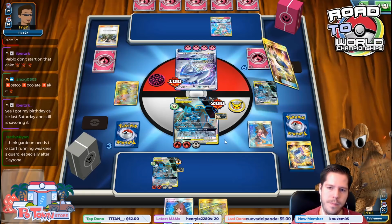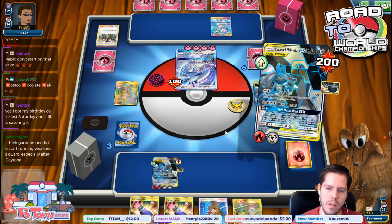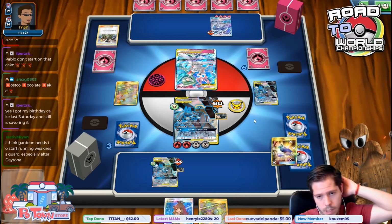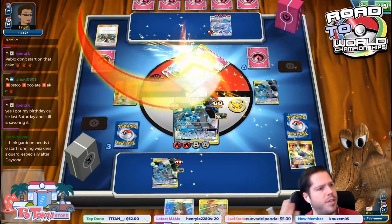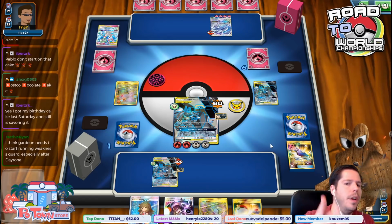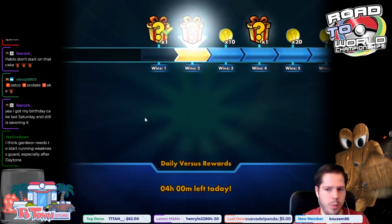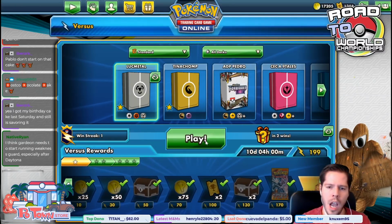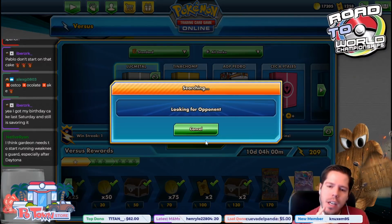Double custom. And then this guy retreats for 3, so that's fine. And that's the game. That is the game. Fairly simple, fairly straightforward. Well, not as straightforward, I guess. It took us a while to get there, but being patient and splitting the energies and not overcommitting to one Lucario Melmetal and then getting aggroed out was definitely the key. Not a big fan of the deck, though. Not a big fan of the deck, honestly.